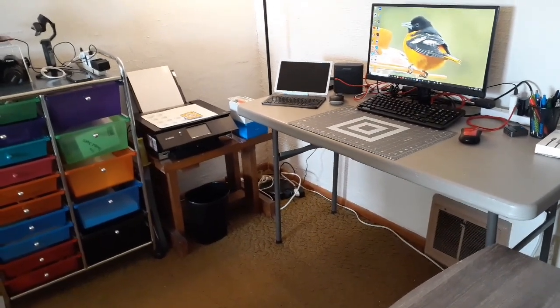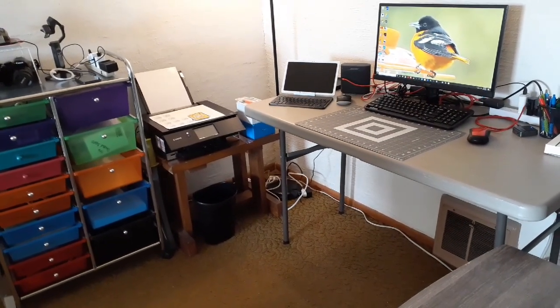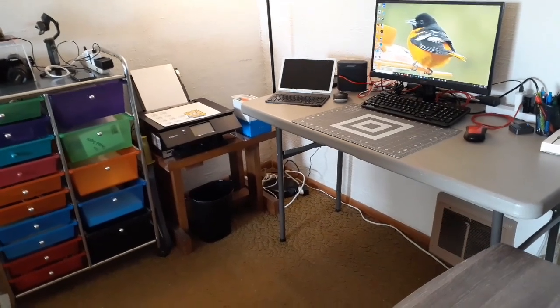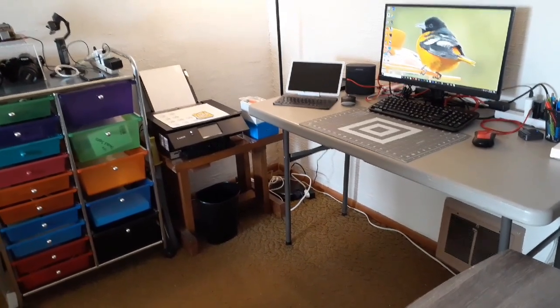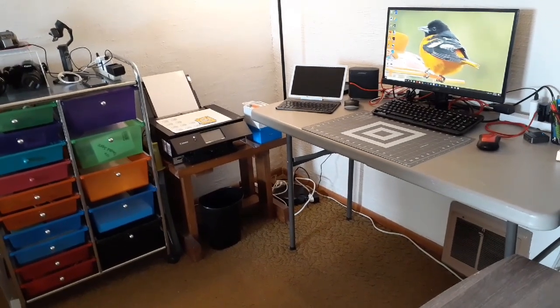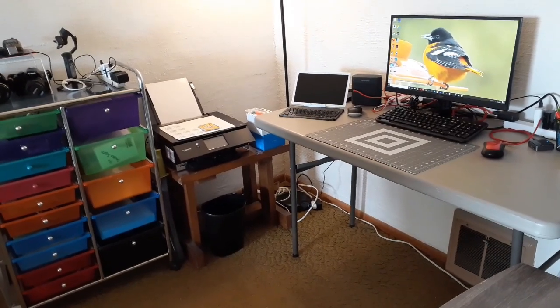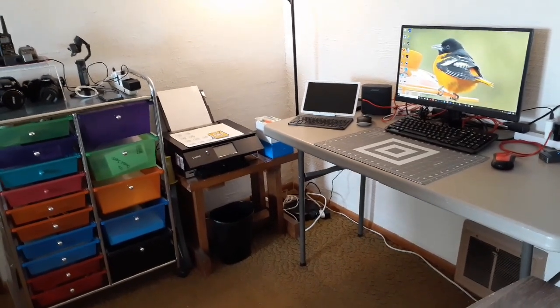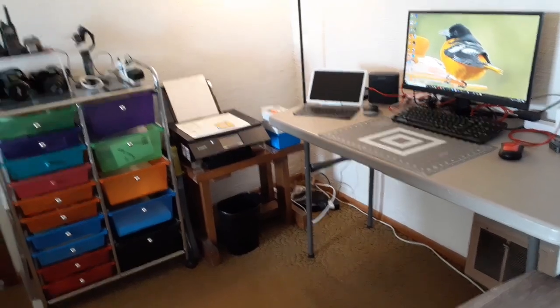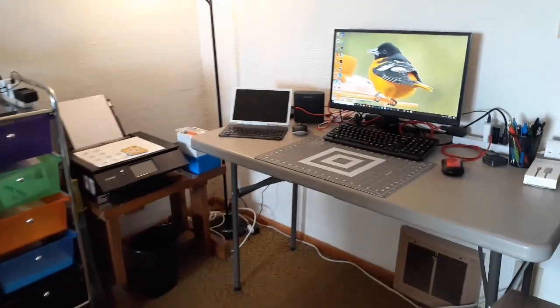As you can see, that big table is just a folding table that you would take to set up for a party or something. I didn't want to spend a bunch of money on a craft table or something, when that table does the same thing another expensive table would do. So, all right, I will get a little closer and show you what we got here.